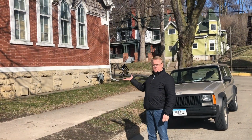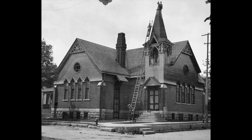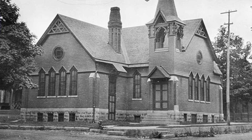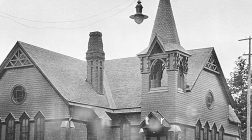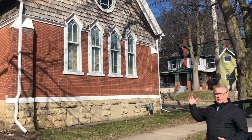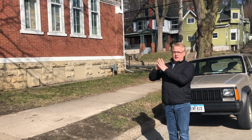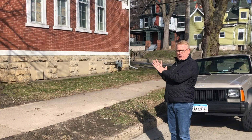Here we have what's now the Unitarian Church, but it was originally built as the German Methodist Episcopal Church in 1884. Its style is Carpenter Gothic, and Carpenter Gothic was a style that was very popular in rural areas from the 1840s to about the 1880s, and this building was built in 1884. And you can see the Carpenter Gothic style has simpler windows. A typical Gothic window is a pointed arch, and these windows are a pointed arch, but it's more of a geometric pointed arch, and so that would have been easier for a carpenter in rural areas to create that style of window.